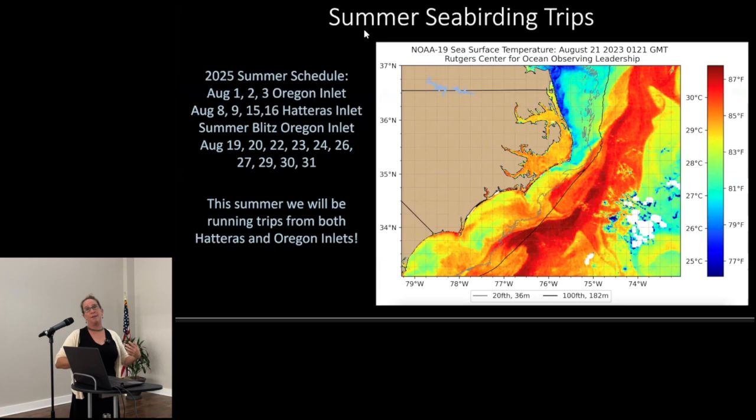So the Gulf Stream, we have the prevailing winds in the summer from the south. It pushes that warm water and the current a lot of times up on the shelf. We've noticed over the past few years that it can get a little bit stagnant out there. So we've started running trips in the summer also from Oregon Inlet. We offer trips from both ports. The last 2 years we've done a summer blitz up the beach from Oregon Inlet, and we've had a lot of success up there. It's a farther trip to get out to the deep water, but you can see there are some nicer temperature breaks up there to the north than we have from Hatteras.